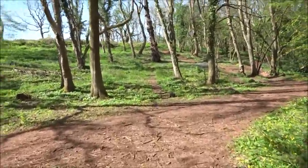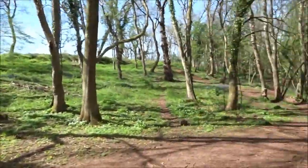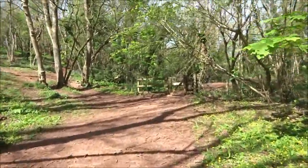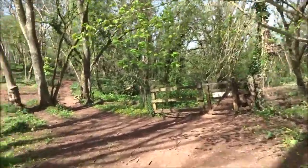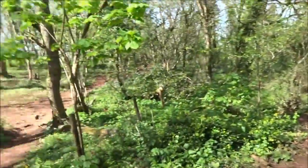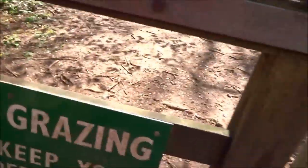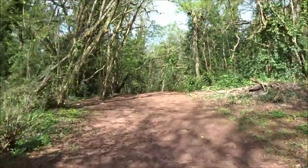What I'm doing, I'm just recceing this bit to see where all the different, this is definitely an oaky wood, isn't it? Where all the different routes take me. See, look, there's a gate here, but there's no directions, you see. No real directions. Well, without a map.